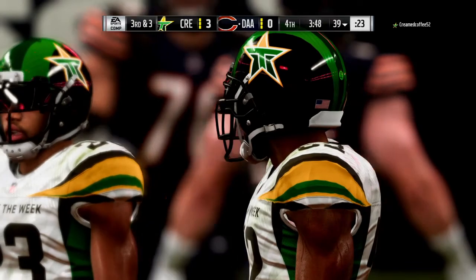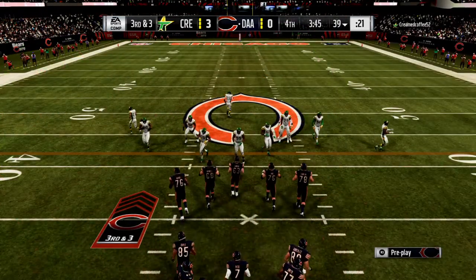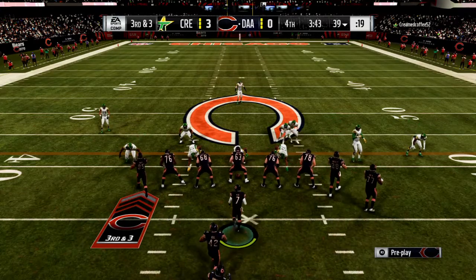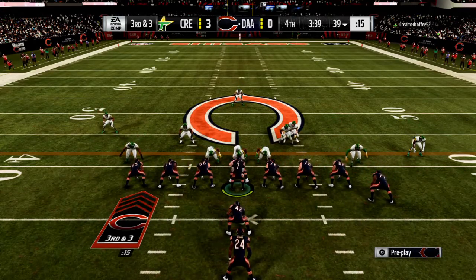Okay, he didn't break that one all the way, but you got to know that he feels like he's right on the verge, and that's probably exactly what he's telling them in the huddle right now. As big of a play as we've had in this one so far. This is 3rd and 3.